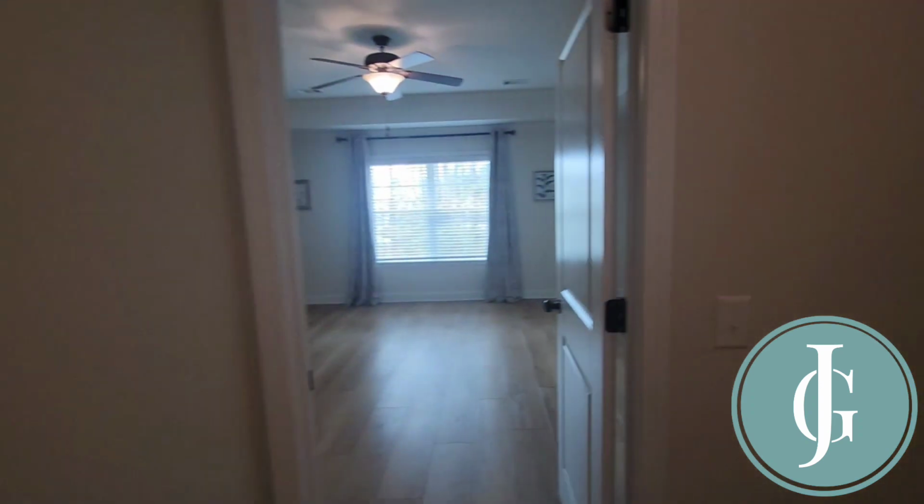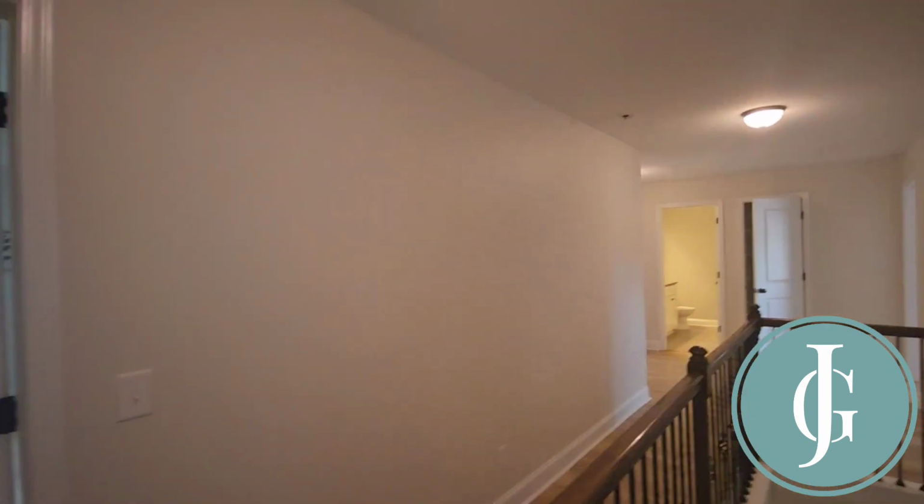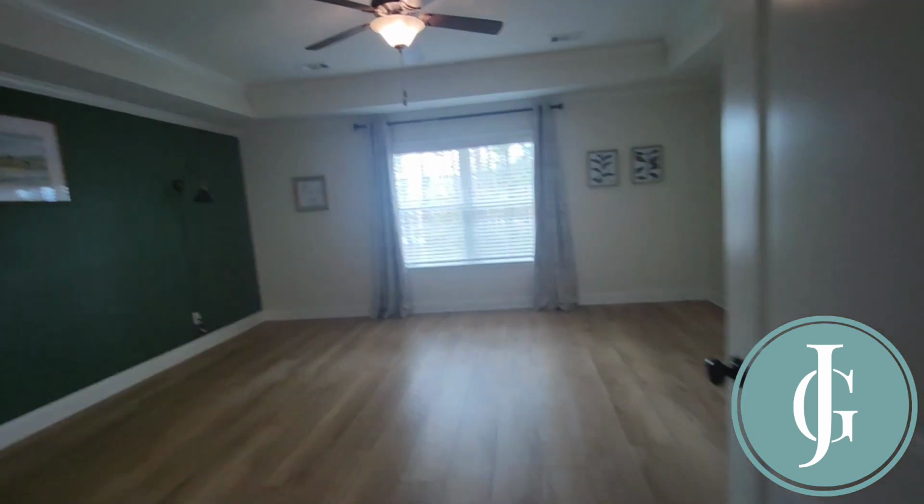All right, we're at the top of the stairs, as you can see. Stairs are carpeted. It's good for non-slippage. But I kind of want to take you into this primary bedroom because it's really cool. It starts here and then it comes all the way around over there. And I'm going to show you that real quick. So as we go in here, look at this.